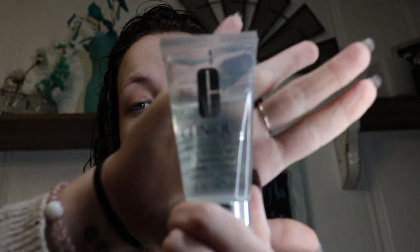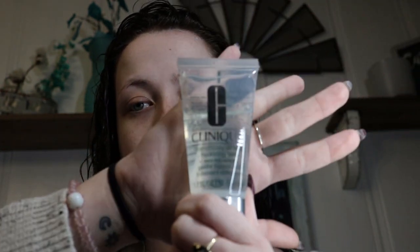So now that we have removed all of the good and bad oils from my skin, we are going to go back and replace the good oils. So we're going to go in with the Clinique. Well, anyways, this is the jelly. And this one has anti-pollution properties to it, which I really appreciate because it puts more of a barrier, not like a film, more like a shield, I suppose is what I'm trying to say here. And we're going to hydrate it up.